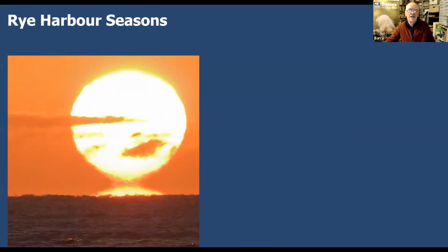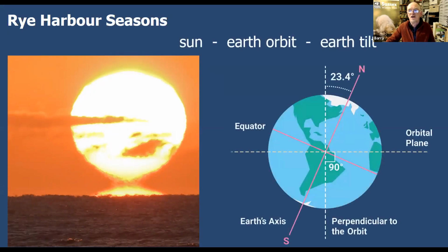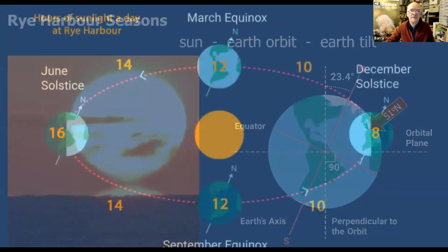So what causes the seasons? Obviously, the sun's involved, but it's also about the Earth's orbit and the Earth's tilt. If it wasn't for the fact that the Earth is tilted by 23 degrees, we wouldn't have seasons. And we sit quite a long way up the globe, more than halfway up from the equator towards the poles. So our seasons are very distinct.